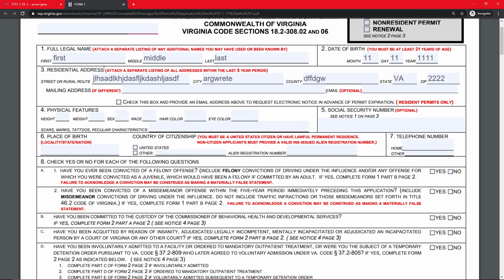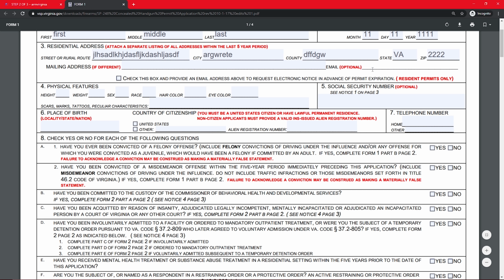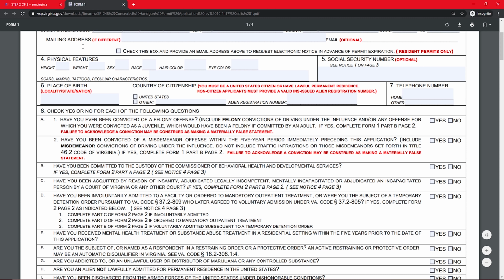Also notice here that it wants you to attach a separate list of all the addresses that you have lived at in the past 5 years. We're going to come back to that later. Also notice here you've got the option to add your email. I would definitely recommend doing that, because then they can just send you an email in 5 years when your permit's about to expire and you can re-up it, rather than having to deal with it the other way.